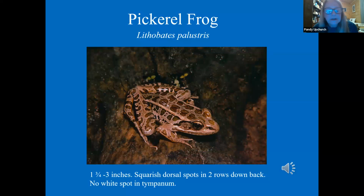But these guys are beautiful frogs. Palustris means marsh or swamp. They're 1 3/4 to 3 inches long. And then they've got these squarish dorsal lateral blotches, or rectangular blotches, going down their back in two rows, very organized. They've got a sharp snout and they do not have a white spot in their tympanum, which will help you to separate these from leopard frogs. These are one of the growlers, which means they've got a long drawn out growl of a call.